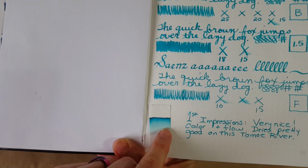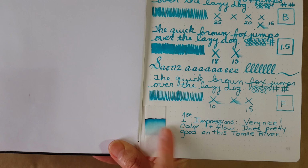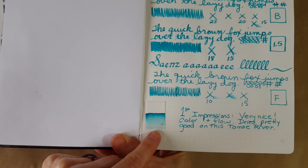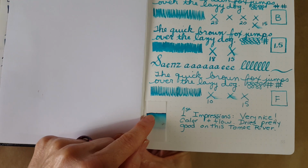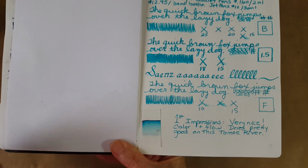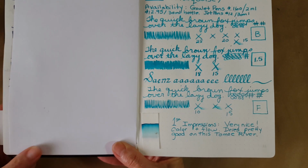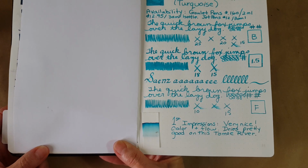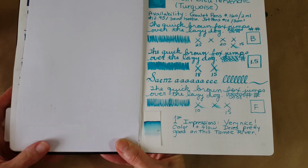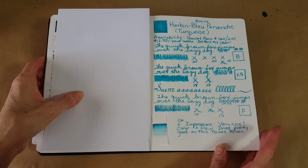Please disregard this little mess here on the chromatography. I don't know what happened, something got on there and it wasn't there at first. It's very straightforward. It went right up the strip and then left a darker blue at the top. It is kind of a light, gosh, it's really hard. I actually wouldn't call it turquoise. I would call it teal, but it's so light, and it is a confusing ink to me in terms of color. I'll just keep it at that.